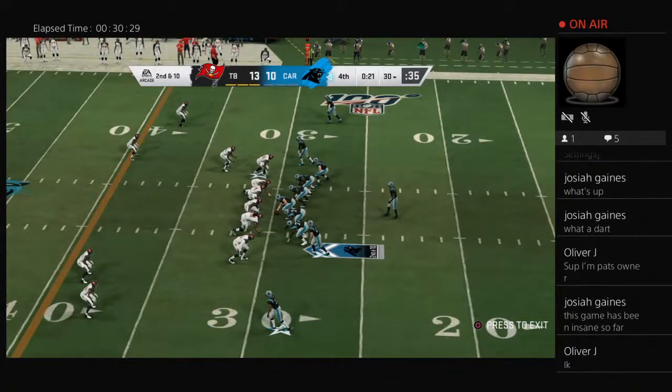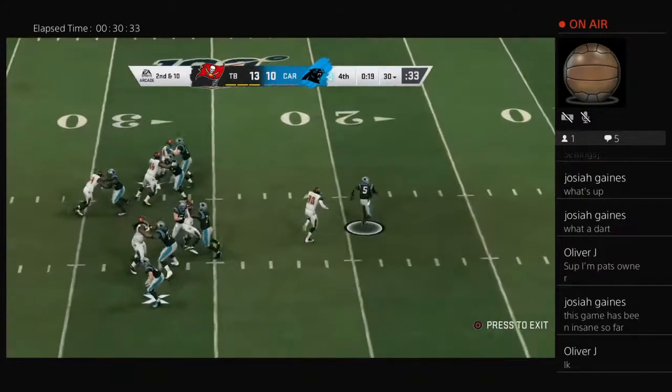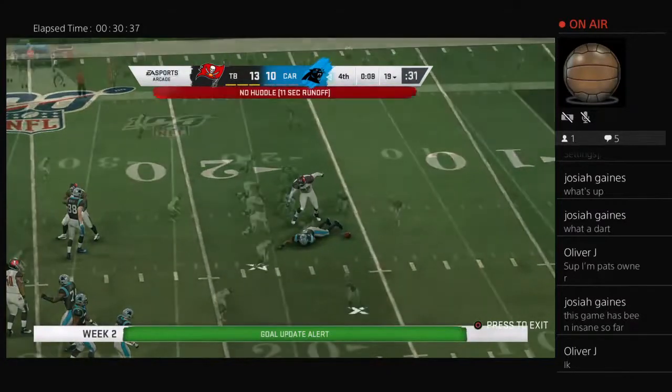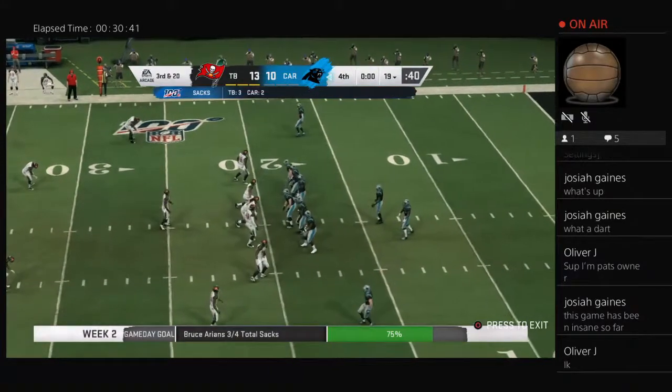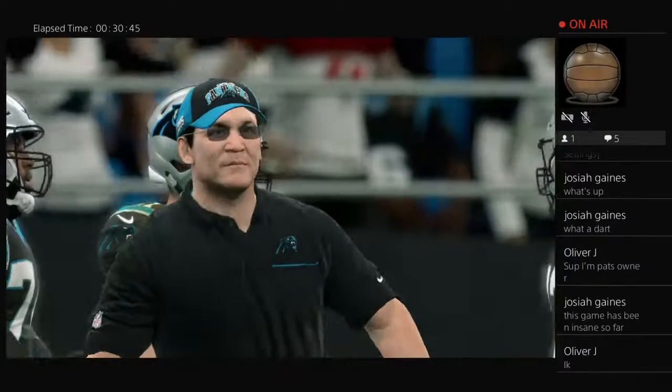He'll look to throw. And he can't get a throw off. He's taken down. What a huge play at this point in the game. Jason Pierre-Paul gets him for a loss of 10 yards from his linebacker spot.